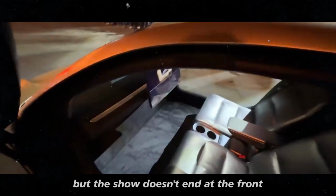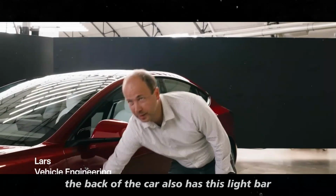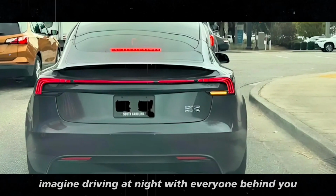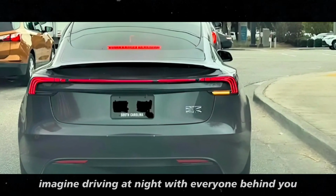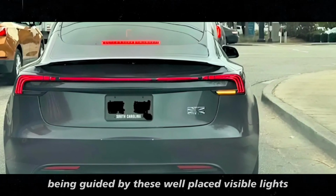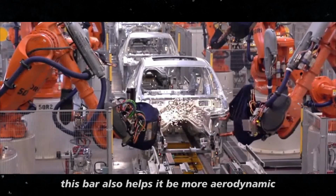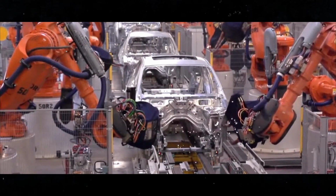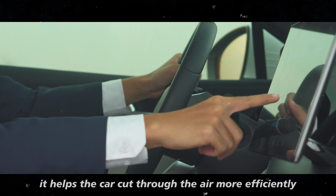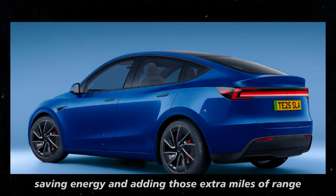But the show doesn't end at the front. The back of the car also has this light bar, making Juniper look like a futuristic vehicle from any angle. Imagine driving at night, with everyone behind you being guided by these well-placed, visible lights. Besides giving the car an amazing look, this bar also helps it be more aerodynamic. In other words, it's not just about style. It helps the car cut through the air more efficiently, saving energy and adding those extra miles of range that make all the difference.